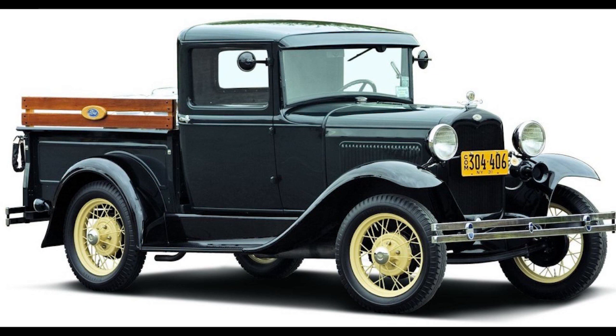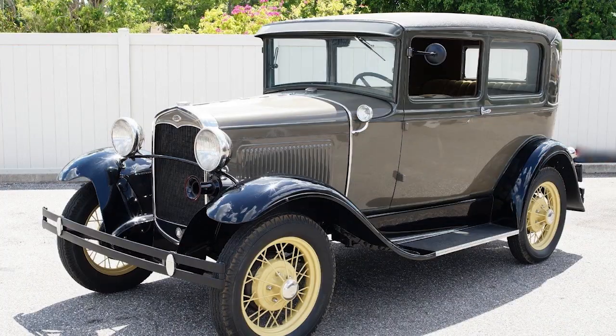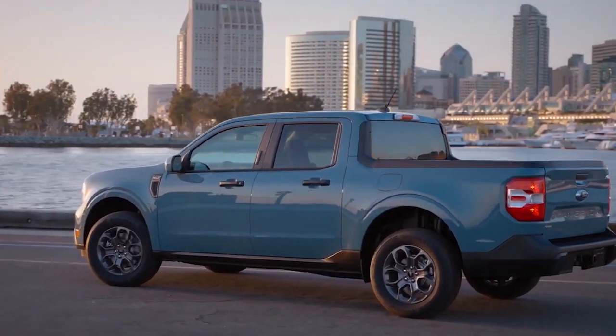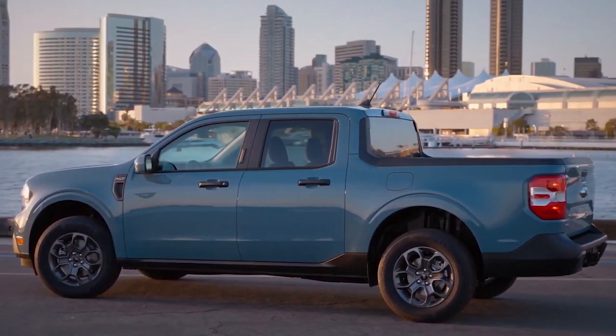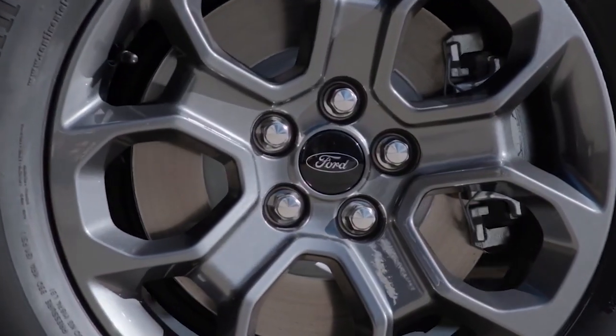The Model A pickup was dinky. Based on the Model A, into its 103-inch wheelbase was crammed a 40-horsepower, 4-cylinder engine, a small cab, and a 55-inch pickup bed. The Maverick's bed? 54.4 inches. Pretty dang close. The Maverick is dinky enough.